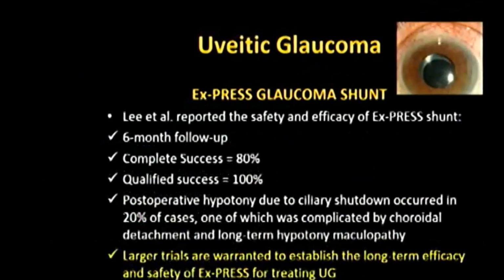Lee published a paper about the safety and efficacy of the Ex-PRESS shunt in patients with uveitic glaucoma. He had a 6-month follow-up, and the reported complete success rate was 80%, while the qualified success was 100%. Postoperative hypotony due to ciliary body shutdown occurred in 20% of cases, one of which was complicated by choroidal detachment and long-term hypotony maculopathy. So larger trials are warranted to establish long-term efficacy and safety of the Ex-PRESS shunt.